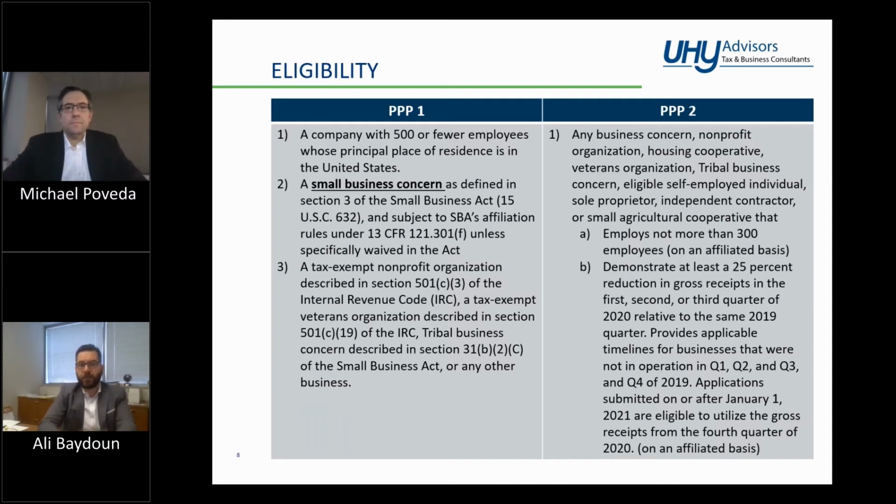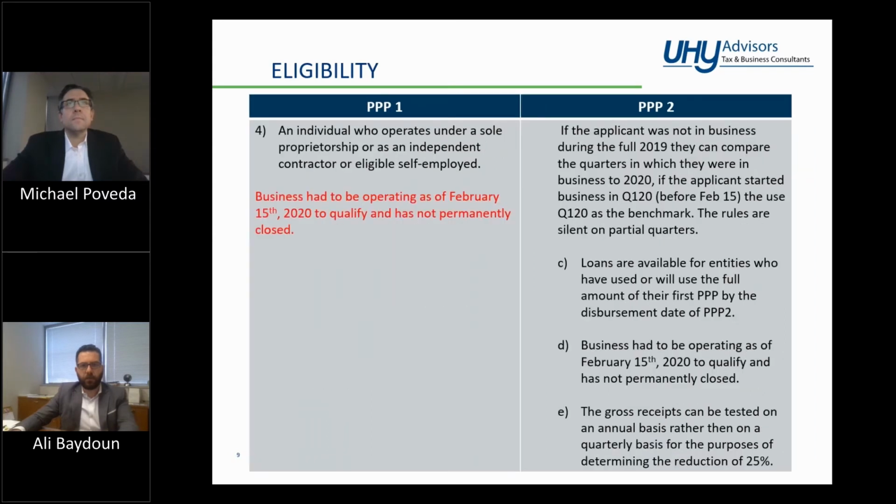It's a 25% reduction in gross receipts in any calendar quarter compared to the same calendar quarter of 2019. We have slides on gross receipts, and we're gonna have a deeper conversation on this particular test and how it's met. But you have to at least move 25% on any calendar quarter compared to the same one if you were in business in all of 2019. If you were not in business in all of 2019, there's some special rules of what you benchmark against that we'll get into in a minute. But also, there's going to be some availability to do this on an annual basis as well.